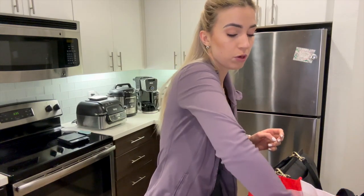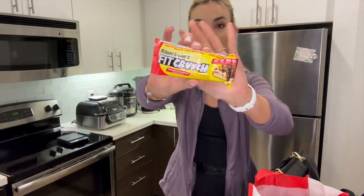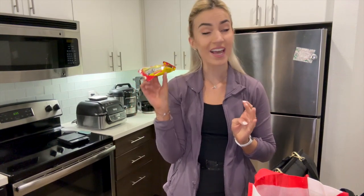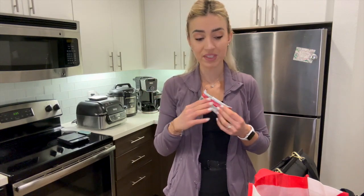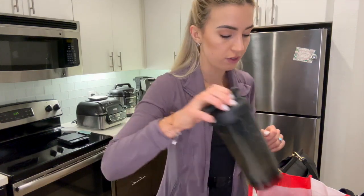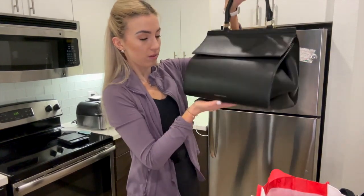And then today's pre-workout snack of choice is this Fit Crunch bar. I actually just placed an order of Fit Crunch cookies and cream, I think, to try, because I haven't found my favorite flavor yet. So I'm still looking for the perfect pre-workout protein bar. I love the new Alani ones, but you can only get them on their website for now. So I'm waiting until they are available on Amazon. But yeah, that's it. And here I have my lunch for work.